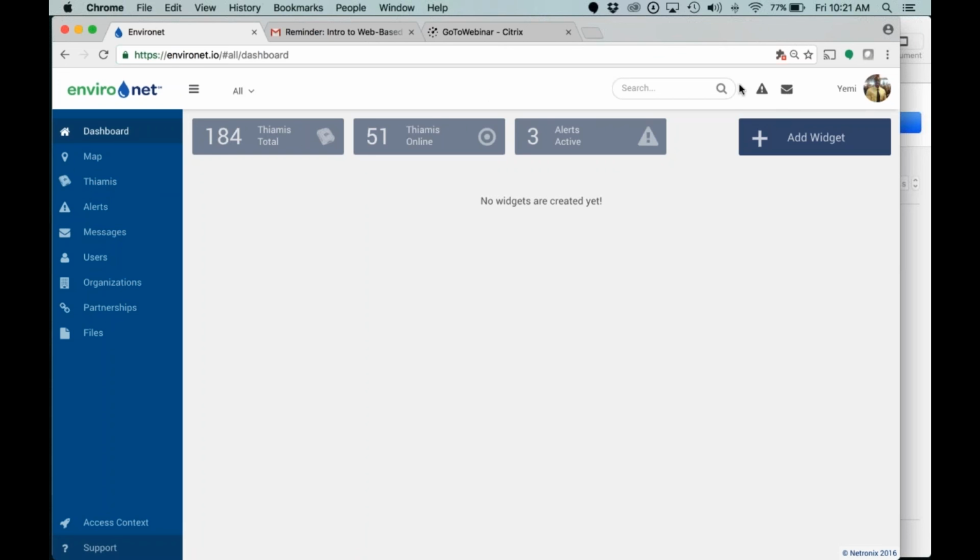All right, guys. So here we go. This is Environet. You would log into Environet the same way you would log into Facebook or LinkedIn or anything like that. Each individual has their own login, their own password, and they're linked to a specific company. You can be linked to multiple companies, doesn't matter.